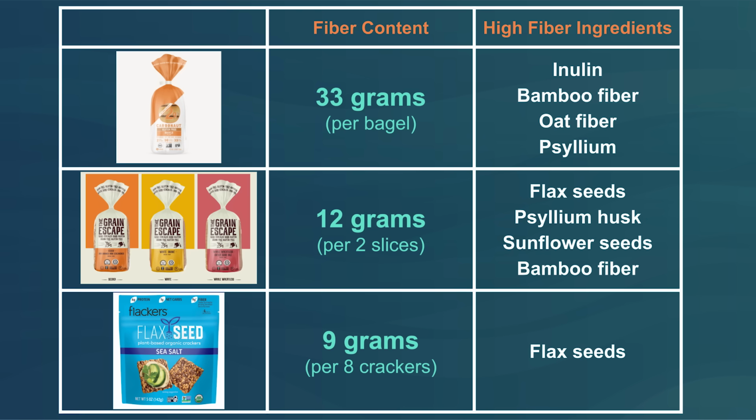So if you're trying to get a sandwich in, or whatever you're trying to do, gluten-free but also optimize for fiber intake, those are two options there, as well as a flax cracker from the brand Flackers. We have no affiliation with these companies. These are just ones that we found were simple ways to increase your fiber intake through a bread product.